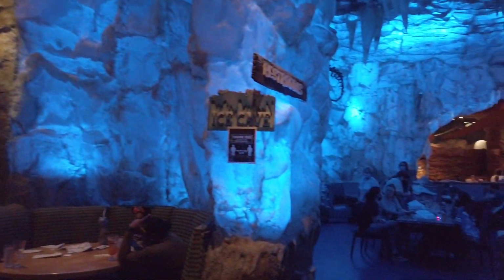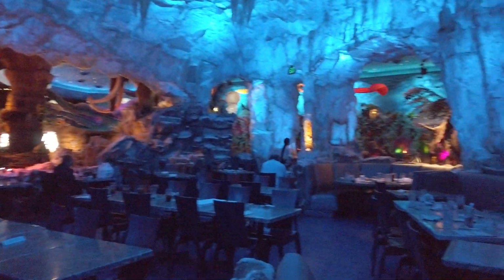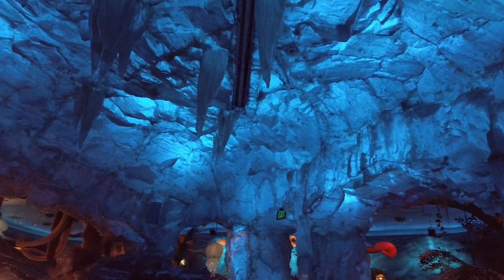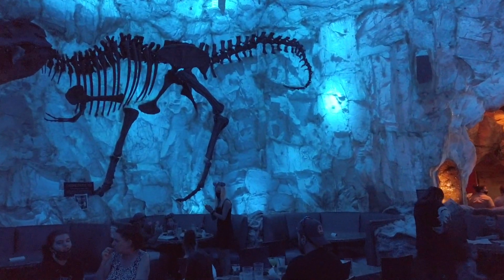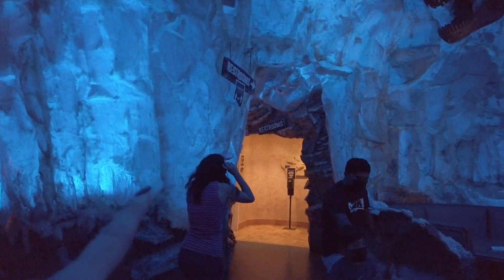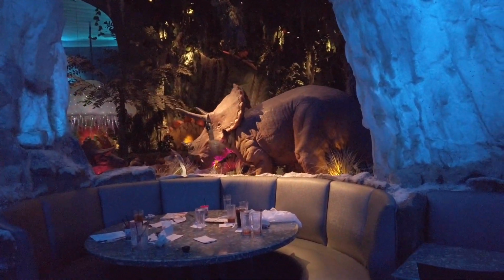Really cool. Now this one, where the restrooms are, is called the Ice Cave, and even though it's the same temperature as everywhere else, we've eaten in this area before too, you actually feel colder in here. It's really neat, just because they call it the Ice Cave and the way they have done all of the decor here, you just feel colder in here. I love it in here though. It's very beautiful with the blue and all that kind of stuff. The restrooms are that way, and they're all dino themed in there as well. Yeah, we've eaten in this section as well. So our table is right on that side. That's the fern area.